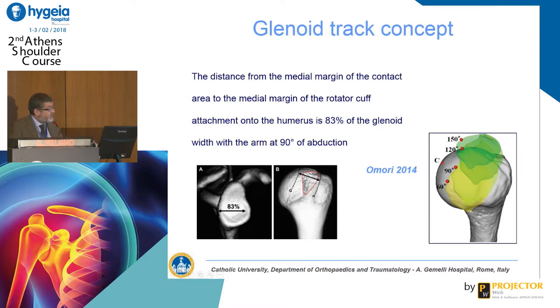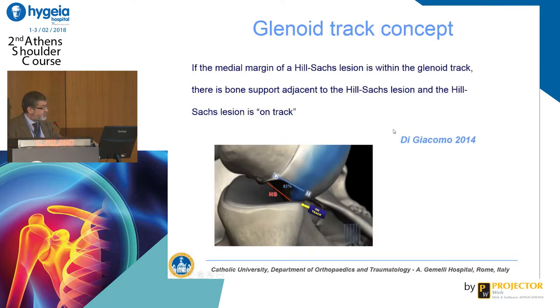So you can measure this distance between the medial side of the footprint and the medial side of the contact area. And when you measure your glenoid and compare these two measures, you can understand if there is a mismatch between these two distances. Di Giacomo, Itoi, and Burkhart evolved this concept of the glenoid track and described the so-called on-track or off-track. So what is an on-track or off-track Hill-Sachs defect?